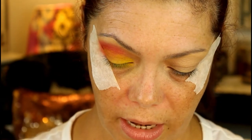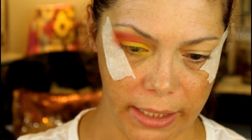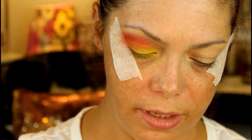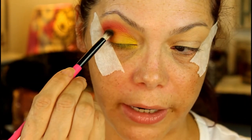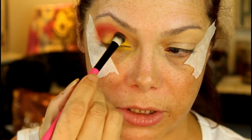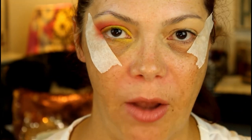I want another color to kind of deepen up that crease a little bit, BH Cosmetics. I'm gonna go into this tan color here in that Box of Crayons palette, and just work a little bit of that into the crease just to deepen it up, just a little tiny bit. So I'm gonna go ahead and get the other eye caught up to this one and I will be right back.